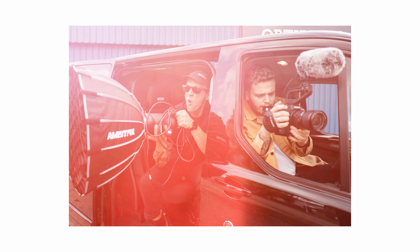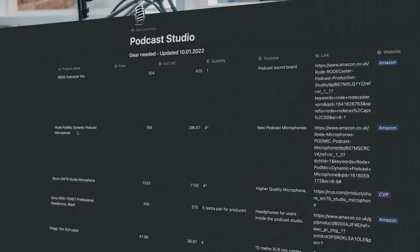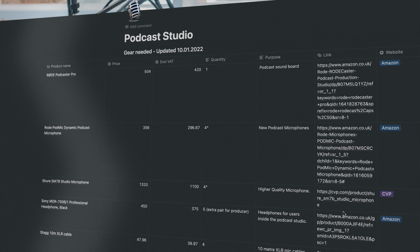Ben and Dan, my sweet, sweet bosses, enlisted me with the task of finding all the kit that we need for the room, pricing it up and installing it all. So a few weeks later and well over budget, we had our end result. I brought together a list of all the bits of kit that we needed to make this space work.